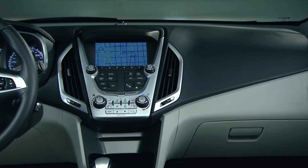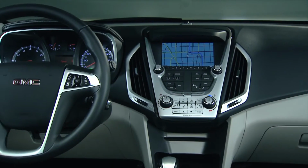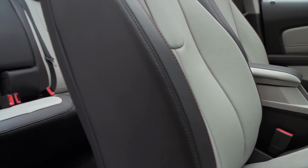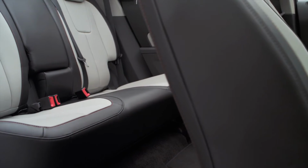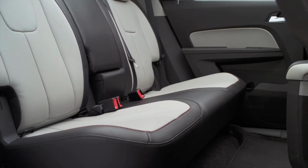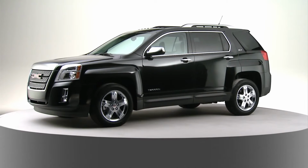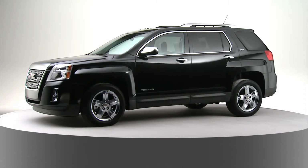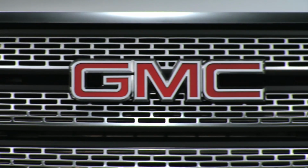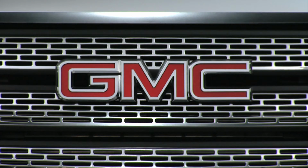And then there's a lot of attention to detail on the quality of the instrument panel or the dashboard surfacing. There's stitching all throughout the vehicle. The seats are bolstered extra for comfort and for firmness. So we really did spend a lot of time on the interior of the Terrain so that we could provide this premium experience that you would expect from a GMC. Again, it's all about attention to detail. We spend a lot of time looking over every line and making sure everything makes sense.